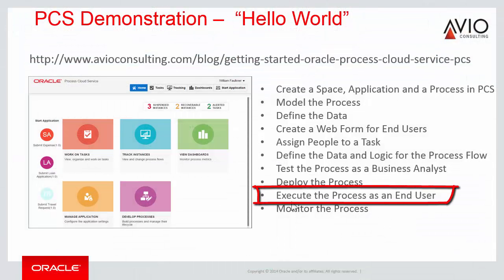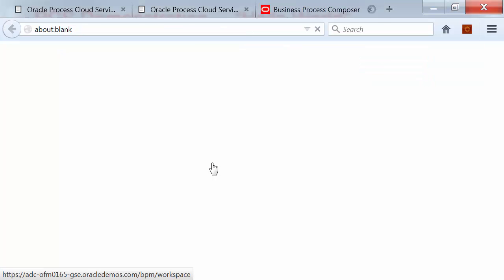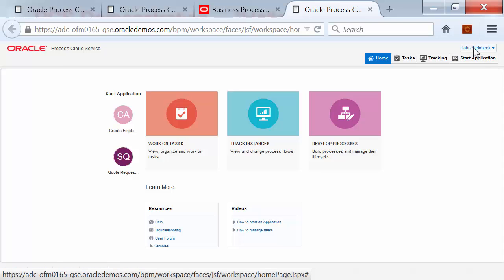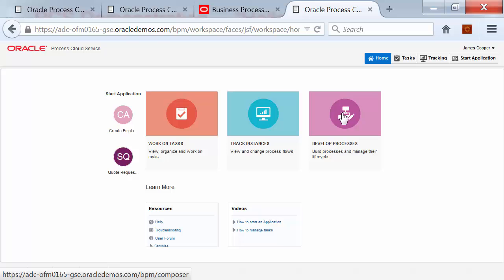So nearing the end, here's how to execute the process as an end user. So here's the URL that came up when I deployed it. I'll click on the link. Now I'm logged in as John Steinbeck right now. I'll log in as Jay Cooper. And recall, this is how I got in originally. I've been over here, that's where I was, developing a process. And now the area that I'm in is I'm going to work on tasks because I've deployed it.